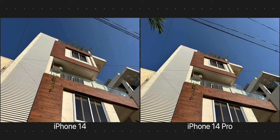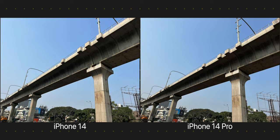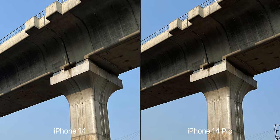Both the phones capture an excellent amount of detail in these bright sunny lighting conditions. 14 Pro gets a 48MP sensor, but these are 12MP binned images. Now even as I zoom in on these images, we don't see either of them showing more detail than the other one, which is a huge win for the iPhone 14.